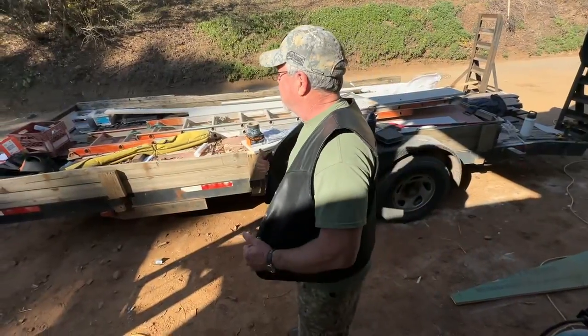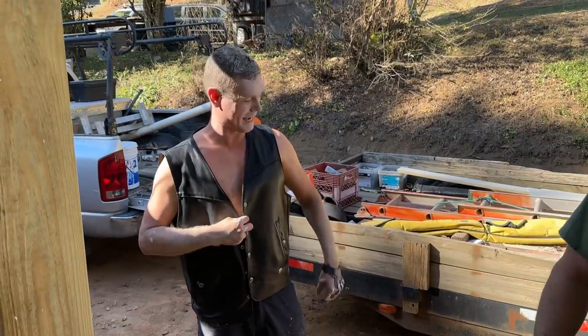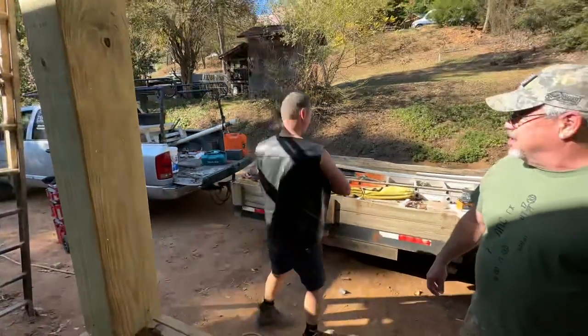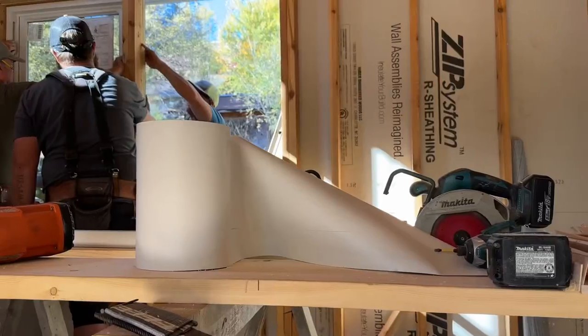Put my vest on. Yeah, that's a good look for you. What do you think? Good contrast. Yeah, you like that? Yeah. They did get it cleaned up, just in case anybody was super worried about it. I know I was, but it's clean. They did an amazing job.